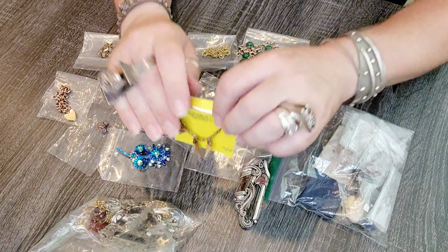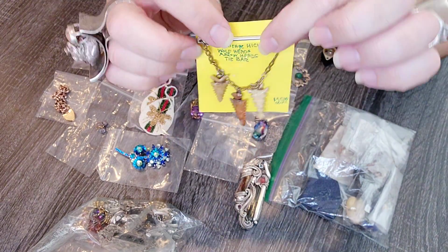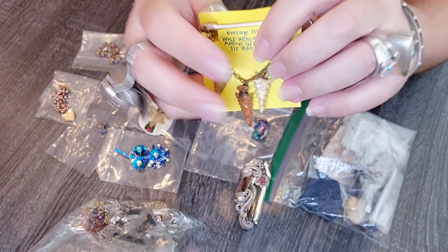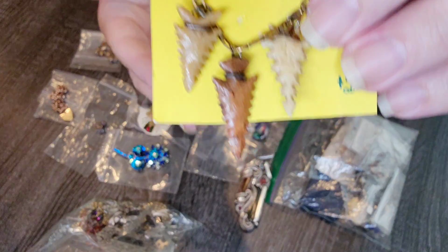So this is a Hickok, which is a known company for gentlemen's tie bars. I wasn't worried about the Hickok part, and I wasn't worried about the $25, but I am going to research these arrowheads. Yes, there is a varnish over them. They might be old. They might be ancient.